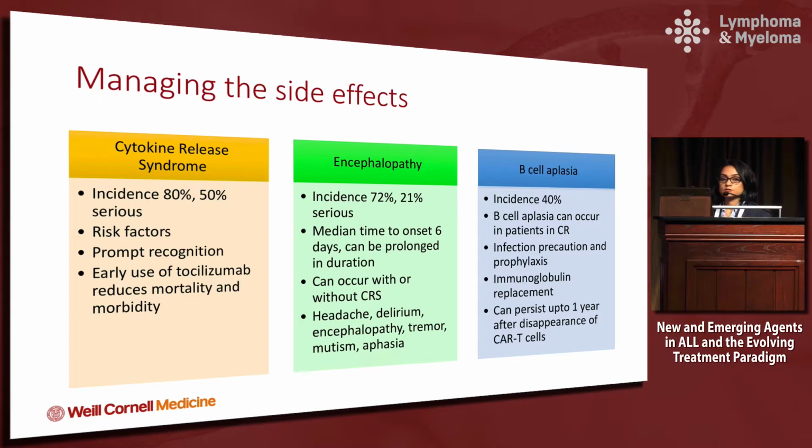Early use of Tocilizumab, which is an anti-IL-6 receptor antibody, has been shown to reduce morbidity and mortality in these patients. Tocilizumab, once given, usually works pretty quickly, in a few hours, and repeat doses can be given at least 12 hours apart if there's ongoing CRS.